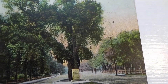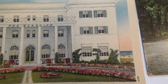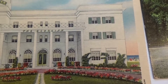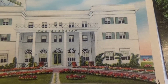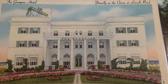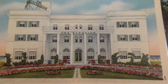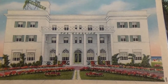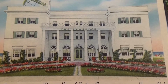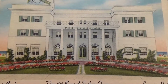Okay. Here we got Private Beach. Over 100 rooms of southern charm and a swimming pool. All right. Very nice. Well, isn't that elegant? Makes you feel rich. Beautiful flower gardens. Nice. Look at that. You can see the beach behind.